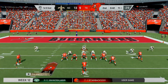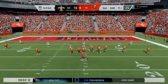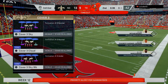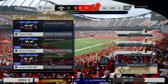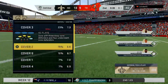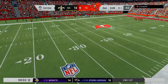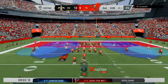To the air again with Winston. His pass caught at the 4. Now the Bucs going to use the first of their timeouts as they stop it here with just under 40 ticks to go in this first half. At the 3-yard line. Ready. So the ball position now at the 3. Here's 2nd and goal.